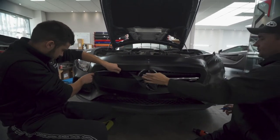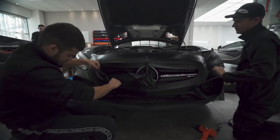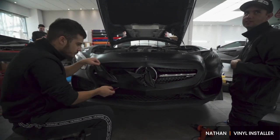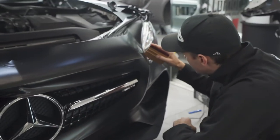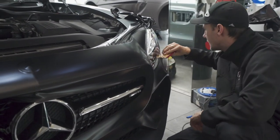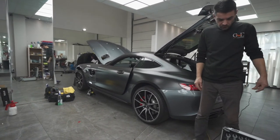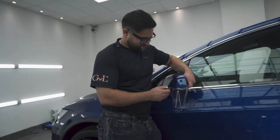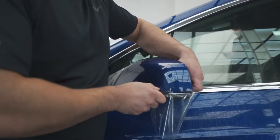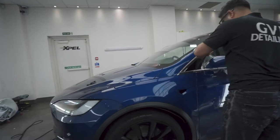Second operation. Yeah. Operation Barbarossa. Doctor? Nurse. Oh, you're doing mirrors. Mirrors. The best thing ever.